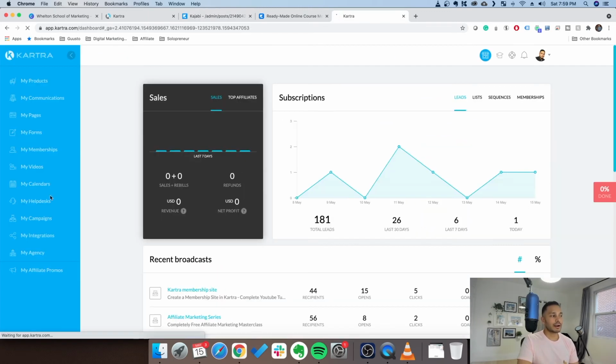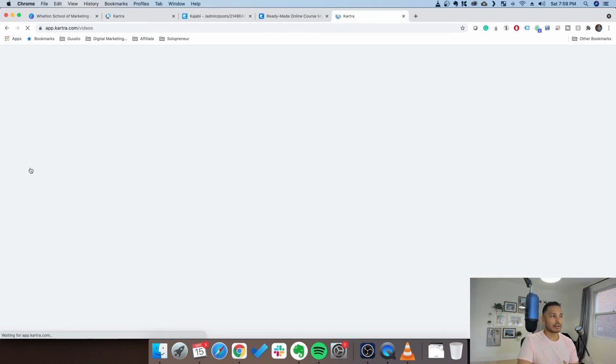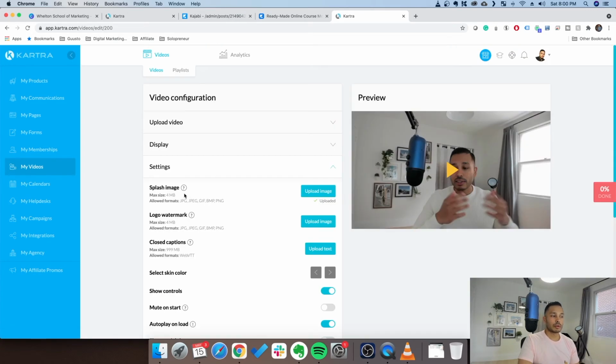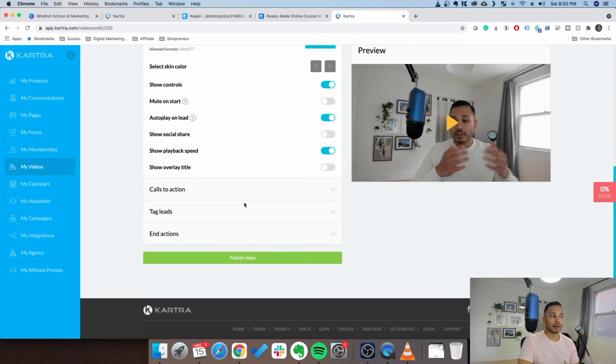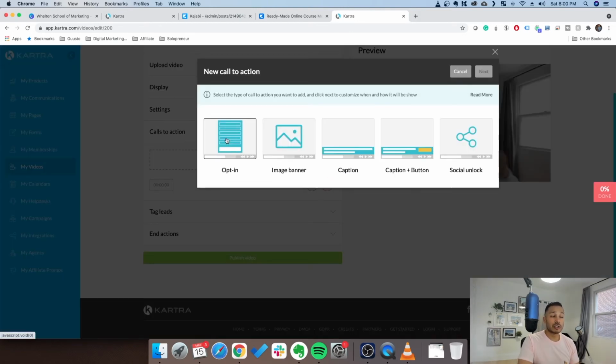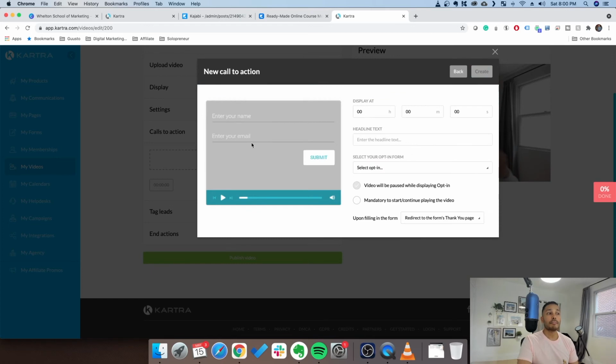And Kartra being Kartra, they take it to another level. So not only do you get videos that you can simply upload, but you can brand these videos, you can add a watermark, and those are all cool. But you can actually add call to actions. You can have an opt-in form in the middle of your video if you want. You could have an image, you could have a caption, you can have a button. This right here is an over $100 feature if you were to get something like Vimeo or Wistia. Like the ability to pop up a form while watching a video.